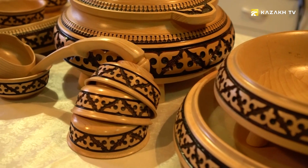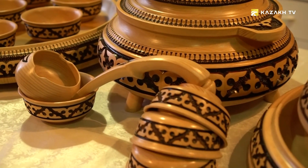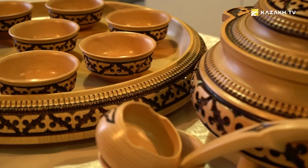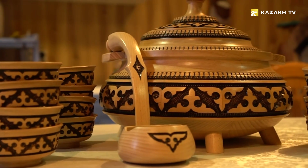Dishes for kumys are considered to be a model of mastering the technique of making household utensils. We will tell a story of its skilled invention, grace of form, and ornamentality.